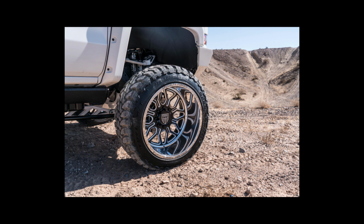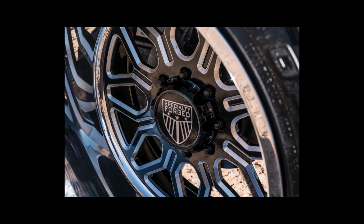Specialty Forged 24 by 14-inch wheels. Initially, we were going to do 40s, but we had to knock it down to 37s. The 40s rubbed when turning, and I just couldn't have that because it really tore up those fender flares. Close-up of the forged caps of those Specialty Forged wheels.